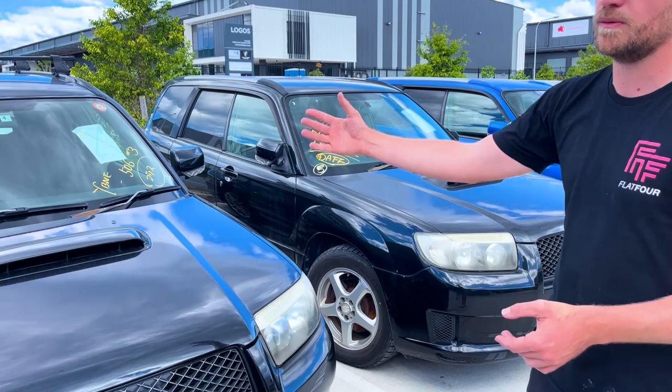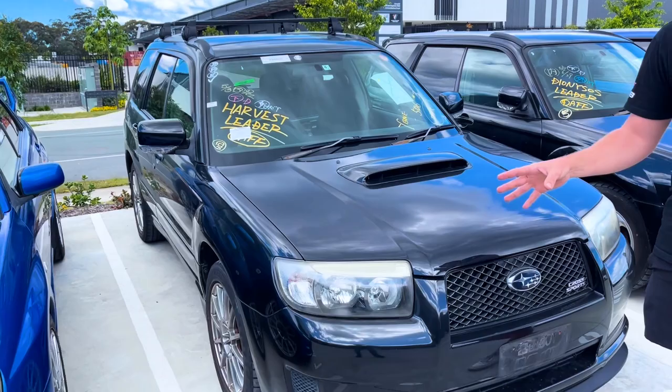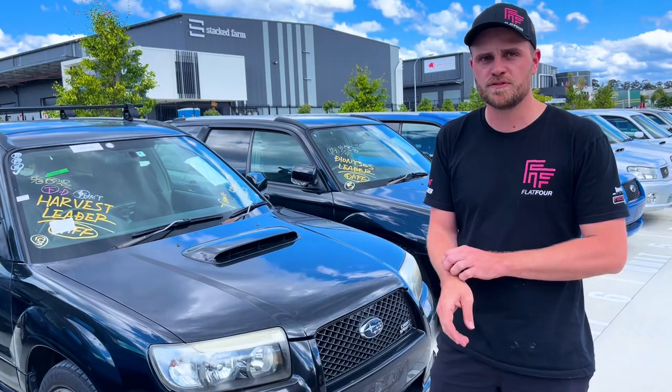What sort of dollars is that? It's roughly 17 again on these ones? This one here is probably going to be about the 17,000. The Crossport S Edition with low Ks will probably be around that 19 to 20,000. How many Ks on this one? Just over 100,000, I think 111. Okay, cool.